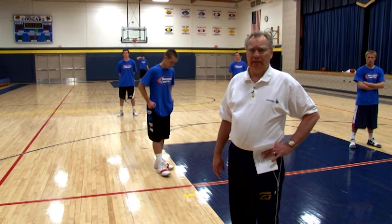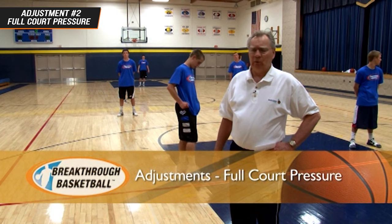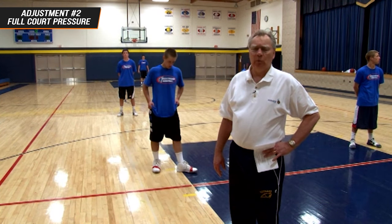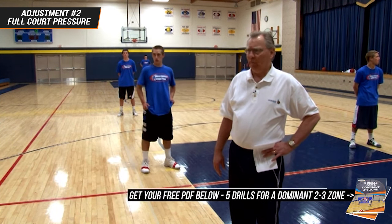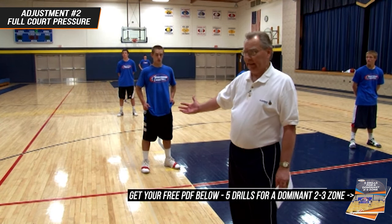Some years or against some teams, you'd like to extend the court and put more pressure on teams. We do this one of two ways. The first way we do is line up in the 2-2-1 zone press and then fall back into our 2-3. We're naturally lined up, so it falls back very easily for us.